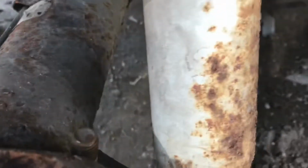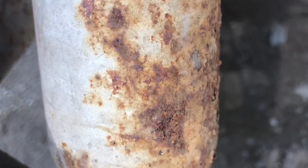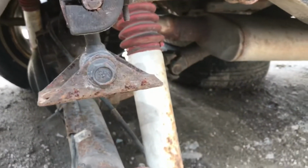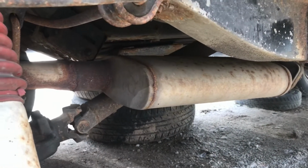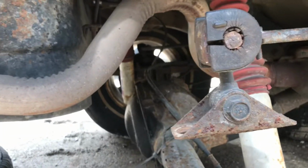God, half of me wants to take these Skyjacker shocks. They're actually pretty nice. I mean, they've got some surface rust on them, but, well, that looks pretty bad on camera, doesn't it? But these shocks are nice. I mean, 3-inch lift shocks are nice to have. It's got some sort of a Flowmaster on it. So, you know, I'm going to keep this in mind, and if I need something, I'm going to come back and get it.